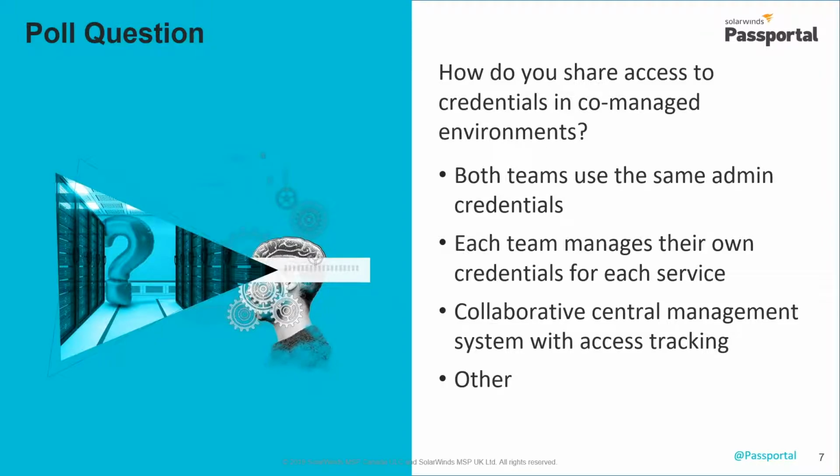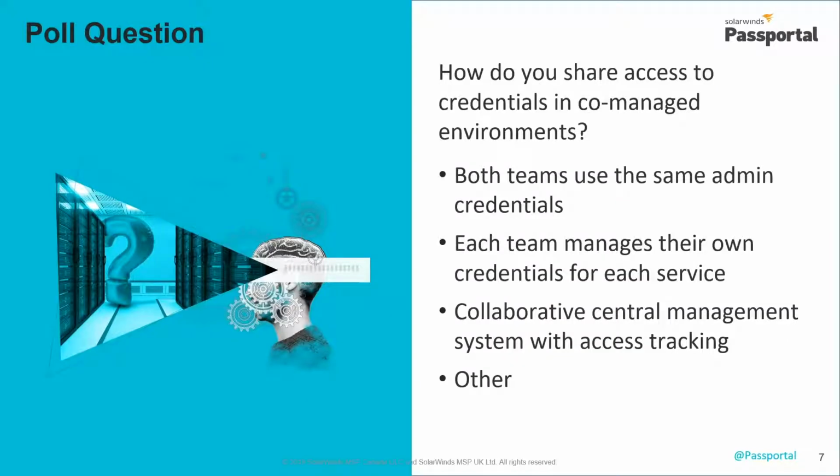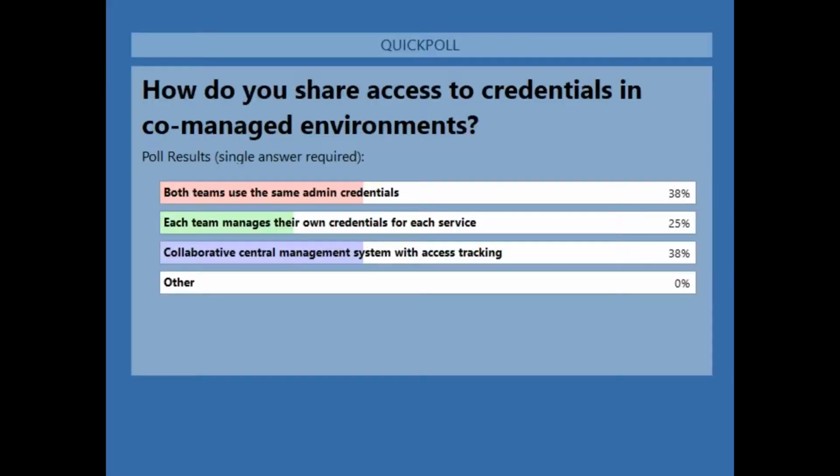So we have a little bit of a poll today for the attendees that will open up, just getting an idea of how you're sharing access to credentials in co-managed environments today. One of the options, obviously, is both teams using the same admin credentials, which in various cases, when you're dealing with a specific service or functional area of IT, is almost an absolute requirement, whereas in other areas it's a lot easier to create separate admin credentials and whatnot. And then where you are having to share them, are you using another thing? So what do the results say here?